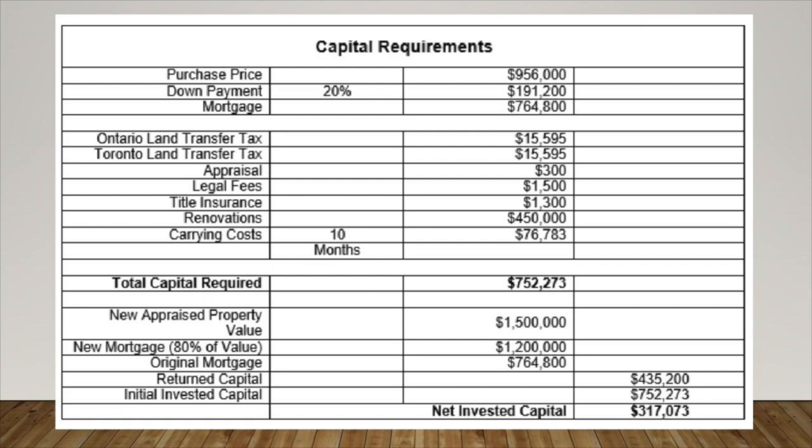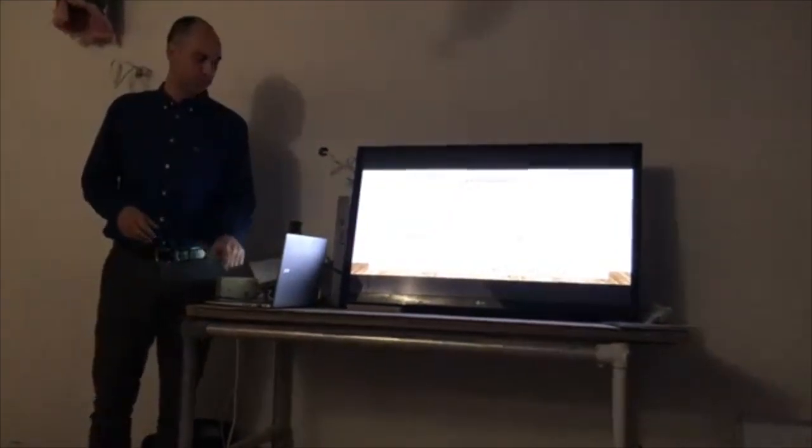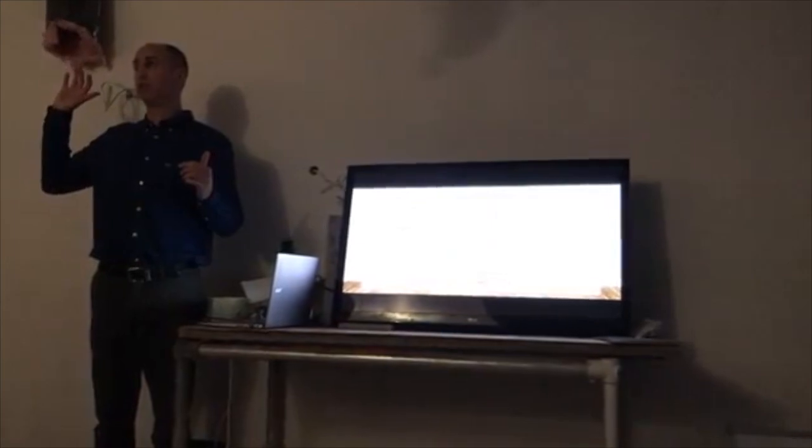Does it make sense to everyone what I mean by that? After refinancing, you put in 750 to do everything, and then you get back some money, but what's left in the property of your own money is $317,000. Okay, if anyone has confusion on that, let me know. Please, honestly, tell me if you guys don't understand.